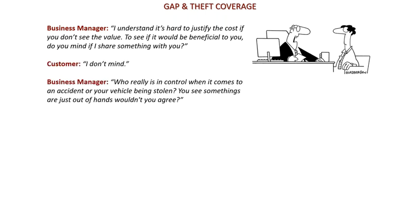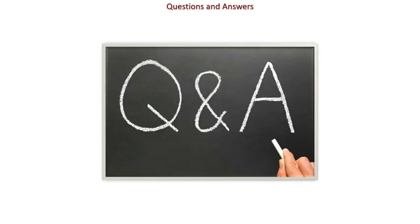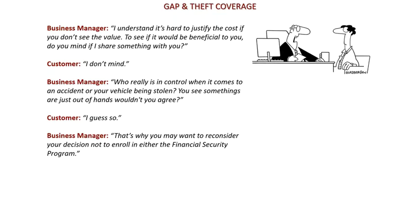Who really is in control when there's an accident? If your vehicle is in an accident or if it's stolen, that's two of the things that you're totally out of control from. And so the customer can quickly understand the fact that they don't have control over these situations, and so they have exposure that they may not even realize. So you have to have some dialogue with them.